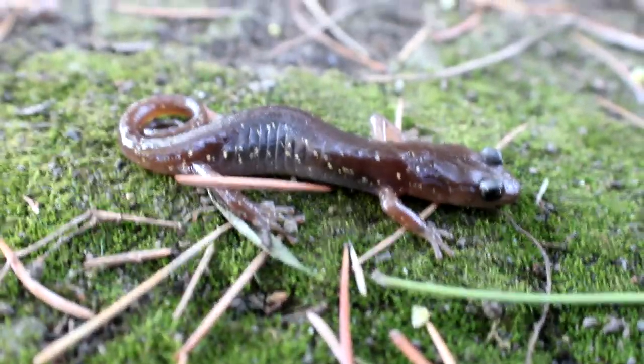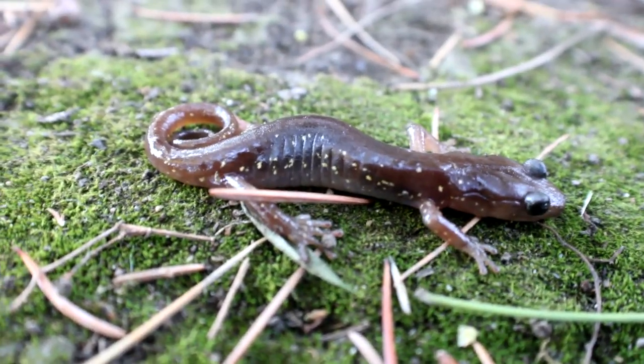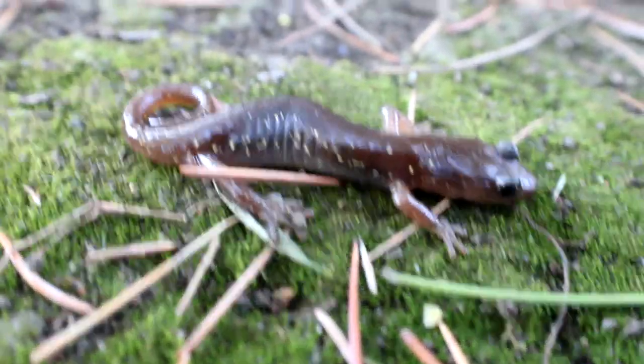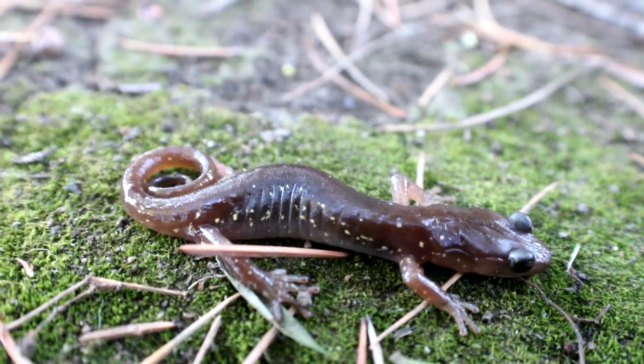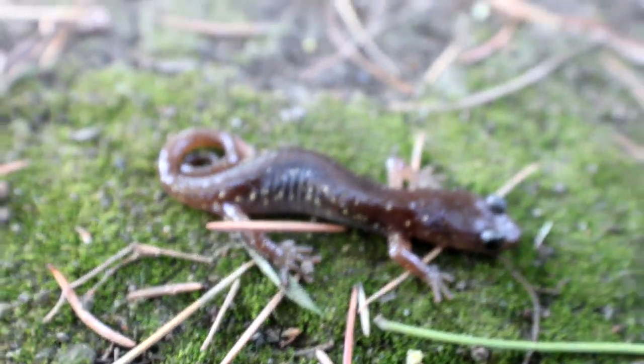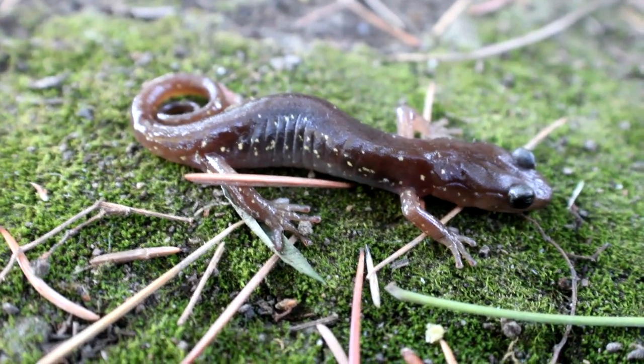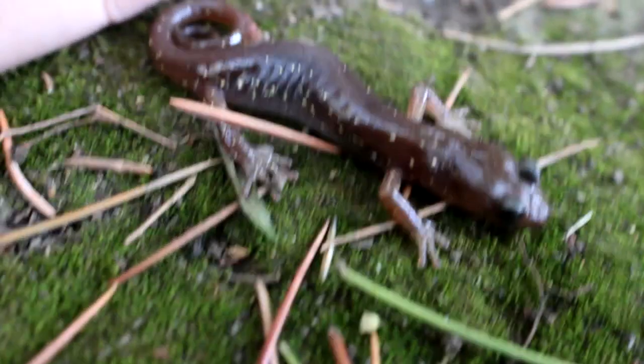I also don't find a lot of arboreal salamanders. They're pretty common, but I don't get to find a lot of them. Compared to other salamanders, these are not that common. So I'm really glad I can come across this one again. We found the other one just yesterday. And this is like a hand comparison of the size. So it's probably double the size, I think.